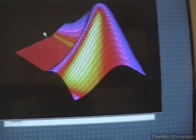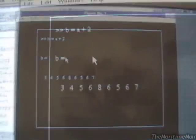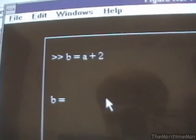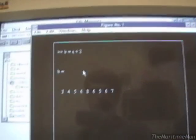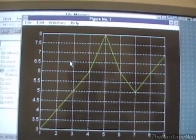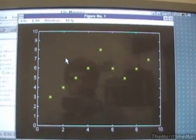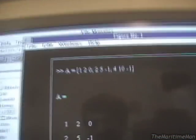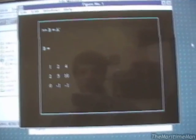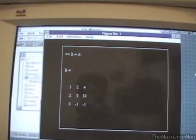Yes, I'm going to turn turbo back on. There's a single-dimensional array. B equals the array A plus 2. So it takes all the elements in the array and adds 2 to them. There's a graph, there's another graph, I learned how to do all this stuff. There's a two-dimensional array, very fun to learn to use, and being an electrical engineer, I'm going to be using it a lot more.